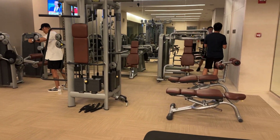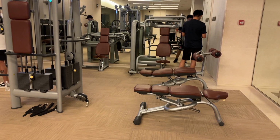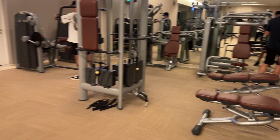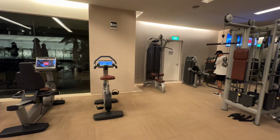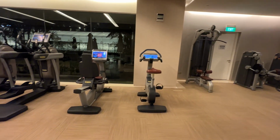I see a chest press machine, a shoulder press machine, leg curl, more weight equipment. Not a lot of equipment though, but it has the basics for you to get whatever type of workout you want to get into. Again, the gym is a bit dated. The pool is right outside, but it's closed. The pool is only open from 7 a.m. until 7 p.m. The gym, however, is 24 hours, so that's really nice.